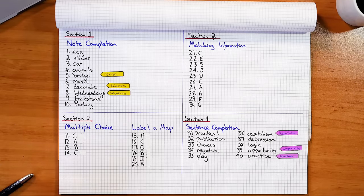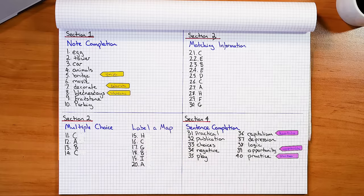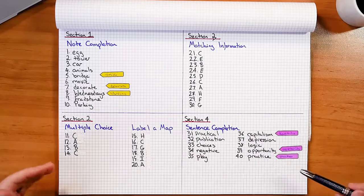Now let's look at a completely different student. This student has all of the questions correct, but they have spelt these answers incorrectly. So Wednesday is a weird spelling in English. Students often get this wrong. Let's say they spelled opportunity with just one P instead of two Ps. Capitalism with a K instead of a C. This student has no problem finding the correct answer. Their only weakness is spelling.